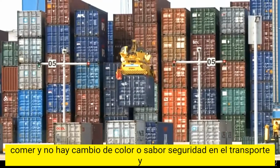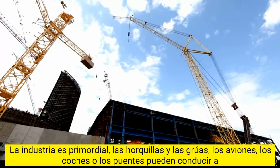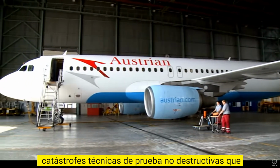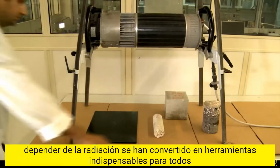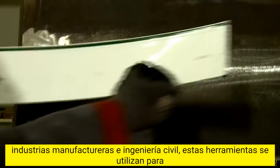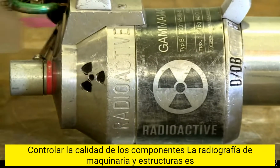Safety in transportation and industry is paramount. Faults in cranes, planes, cars or bridges can lead to disasters. Non-destructive testing techniques that rely on radiation have become indispensable tools for all manufacturing industries and civil engineering. These tools are used to control the quality of components, machinery and structures.